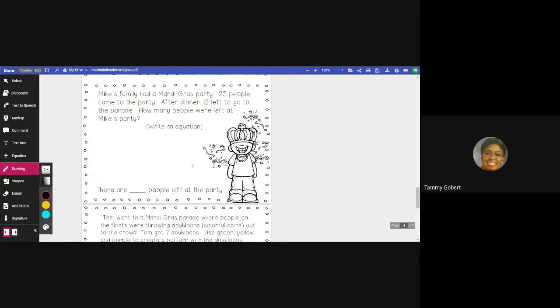Next, Mike's family had a Mardi Gras party. 25 people came to the party. After dinner, 12 left to go to the parade. How many people were left at Mike's party? Write an equation. Of course, drawing simple math circles can assist. And you can fill in the blank. There are blank people left at the party.